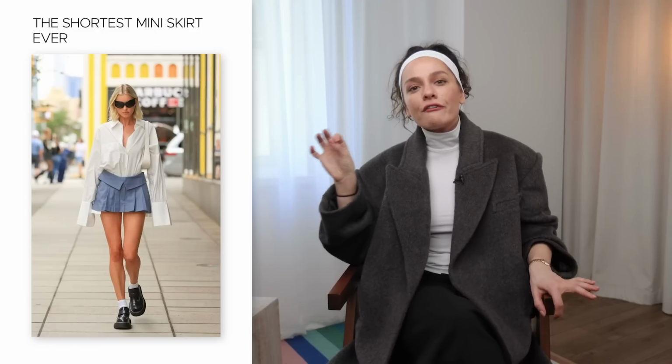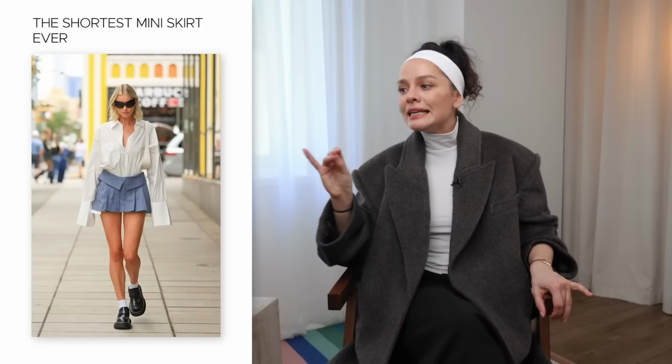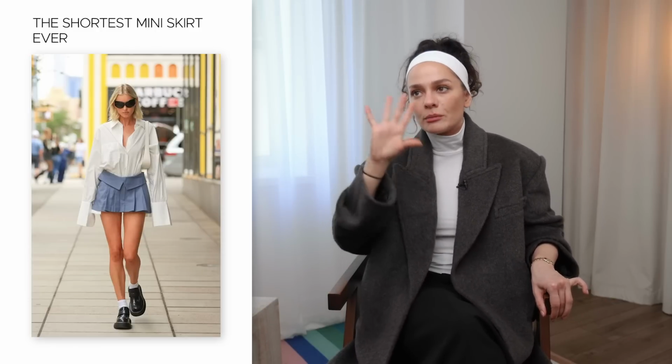And the last skirt I'm going to talk about is actually a total diagonal, absolutely different thing to the one we've been talking about previously. This is the miniest mini skirt ever, the absolute mini belt-like skirt you can imagine.